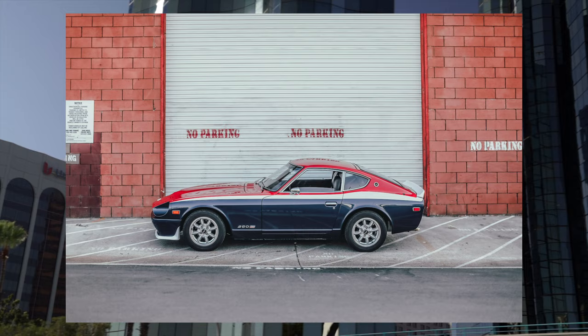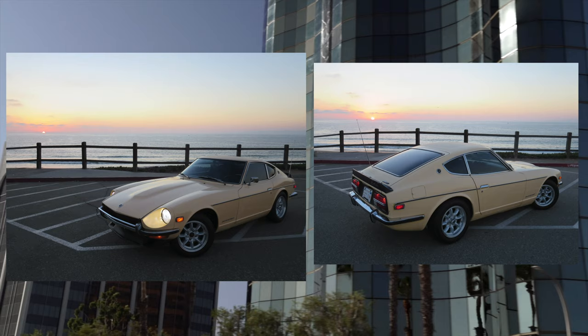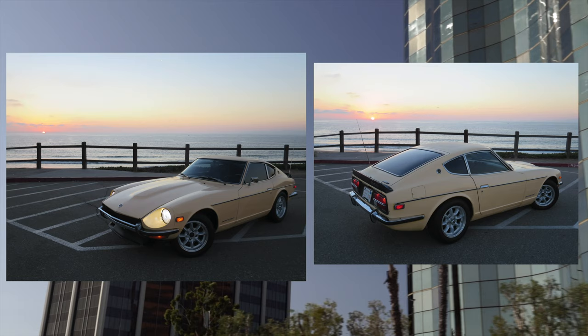Tak Goto of Tayo Sales in Torrance, California presents this 1972 Datsun 240Z. This creatively modified S30 has been in Tak's possession for nearly 20 years.